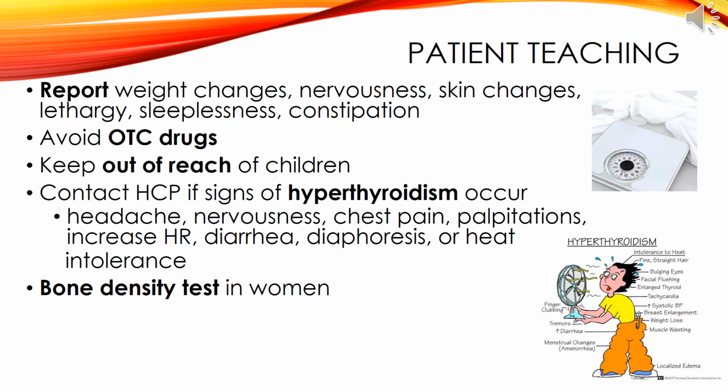More patient teaching. You want to have them report any weight changes, nervousness, skin changes, lethargy, sleeplessness, constipation. Any of those can be signs that the dose either needs to be increased or decreased based on whether they're showing signs of hypothyroidism or hyperthyroidism. So constipation would be something that would be seen in hypothyroidism, but sleeplessness would be something that would be seen in hyperthyroidism. You just want to look at the body and see if it's being stimulated or if it's not being stimulated enough, and that's how you can tell.